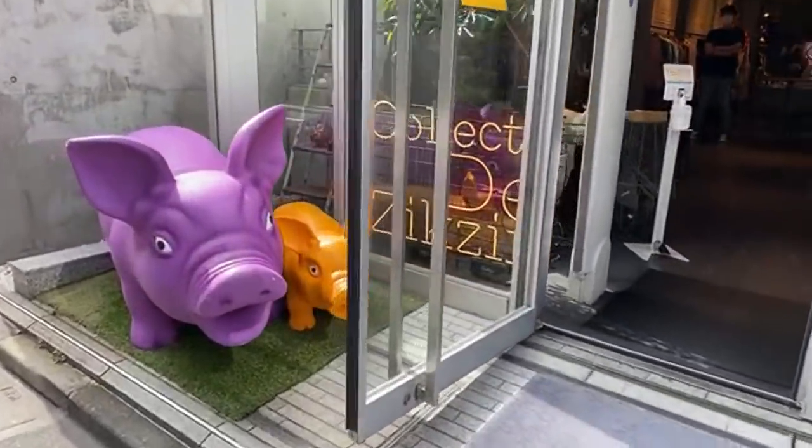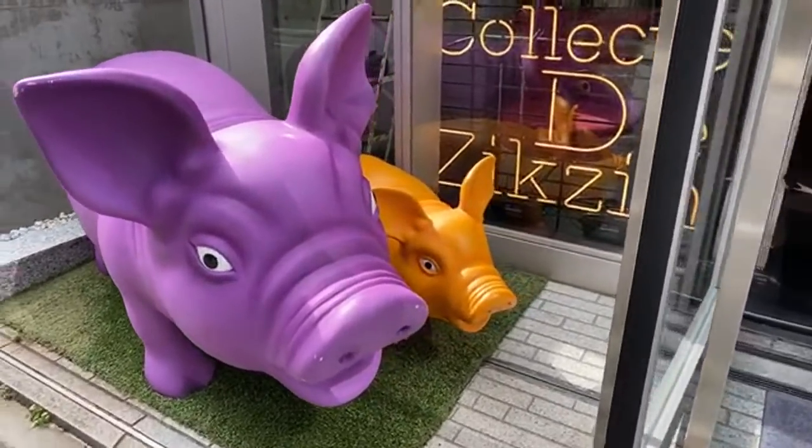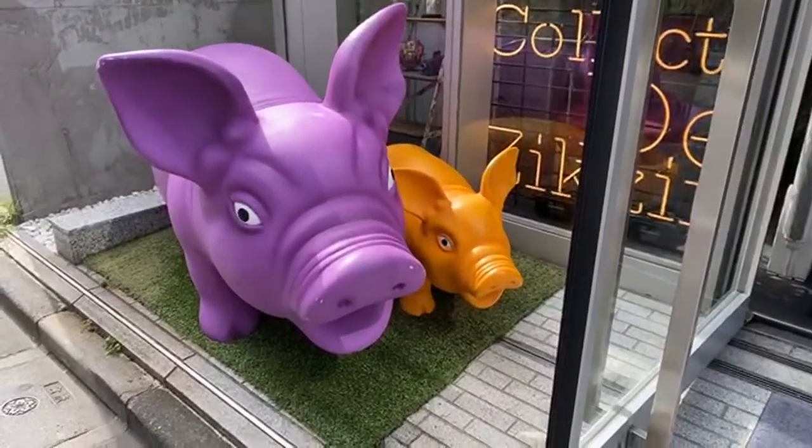Ooh. This'll put you off pork. Complimentary colored pigs.